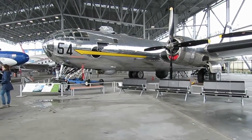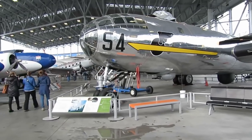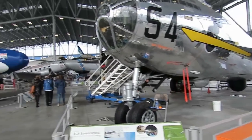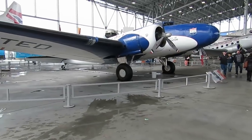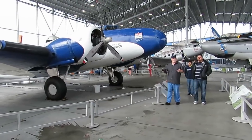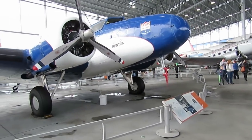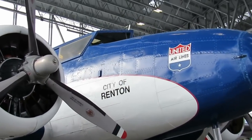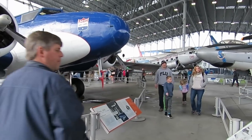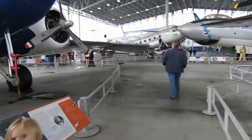So this is the B-29 Superfortress. Across the way is the Boeing 247D, which had a similar design in many ways to the B-17, but was intended as a commercial transport for passengers. A very modern airplane for its time, but it's still stuck with some sort of antiquated or not fully thought-through ideas. One of which was having a center wing, essentially.